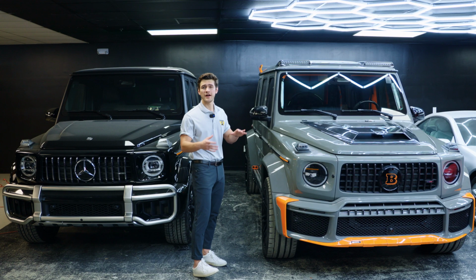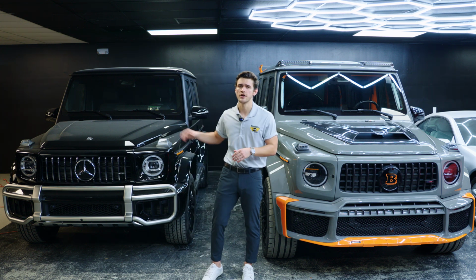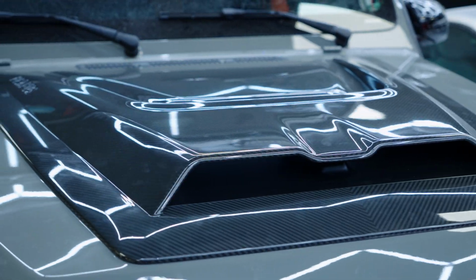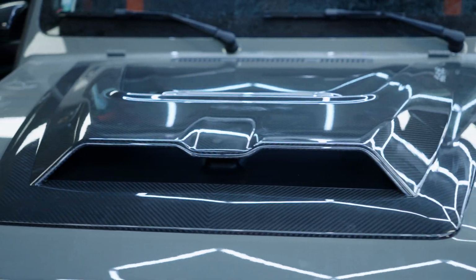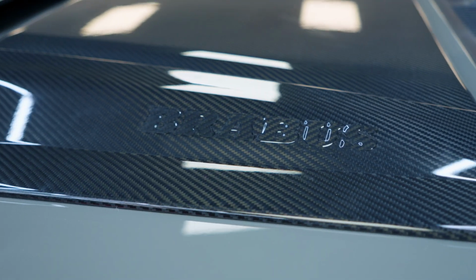especially at night. Now moving on to the third component, we have the BRABUS carbon fiber hood scoop versus the stock hood. This BRABUS carbon fiber hood scoop enhances the aerodynamics, but it's also going to reinforce that performance DNA of BRABUS. This makes your G-Wagon look ready for the track or the street.